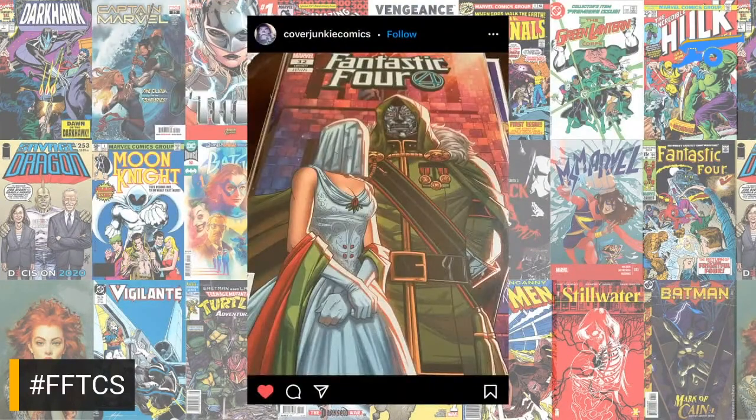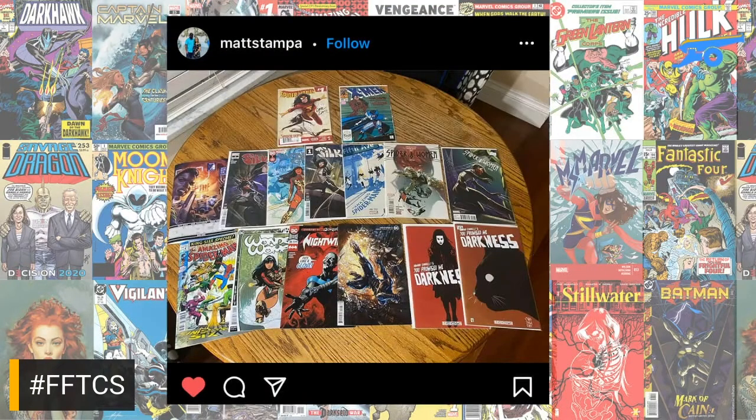Cover Junkie Comics. This guy loves his Dr. Jim covers. He loves his Dr. Jim covers. And this is a different Fantastic Four number 32. Excellent cover. Matt Stampa brings it as well each and every week. That Spider-Woman number 1 is a signed copy, $150.99 from Greg Land. Of course, I had to throw in a little Nightwing for Chris and his son. That one was a great read for sure. Plus the 1 in 25 You Promised Me Darkness. Don't forget Spider-Man 234 with that crazy cover.